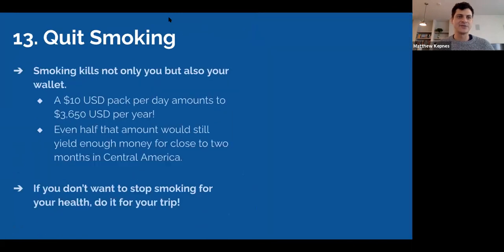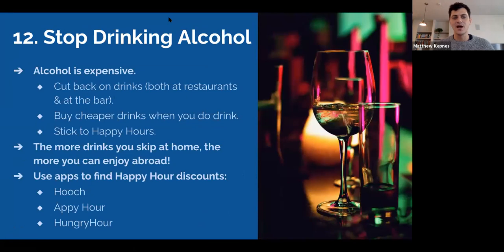And then this one, again, cutting back on drinking is definitely going to help. Hitting happy hours. There are 3 happy hour apps I like that can show you where there are happy hours. I know it's weird times with COVID and going out, and I don't know the situation where you live, but just keep these apps in mind for general alcohol discounts.